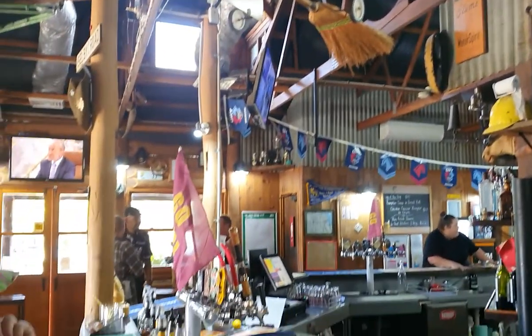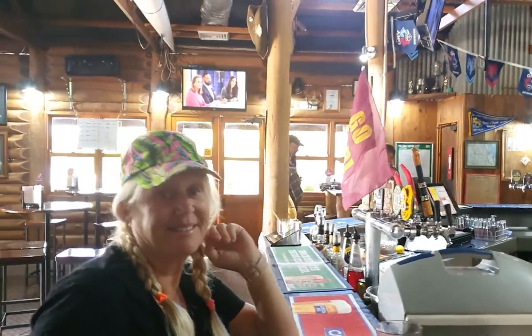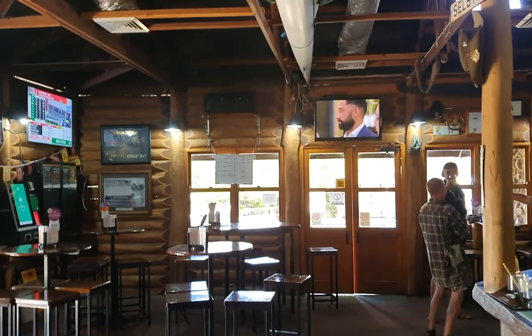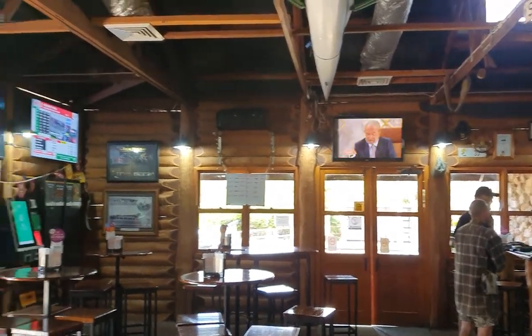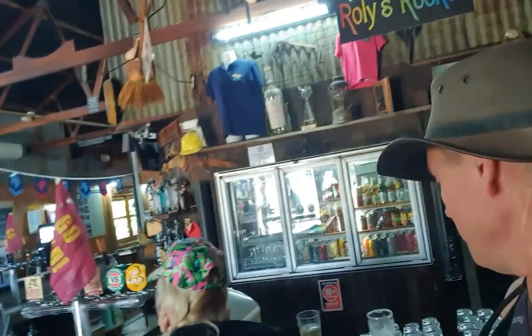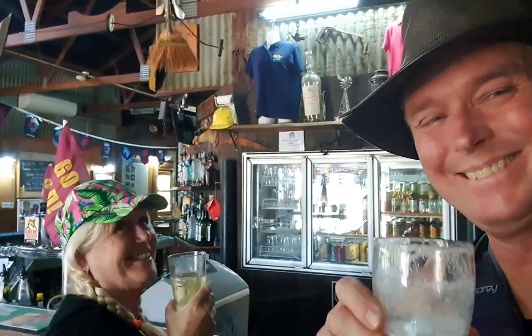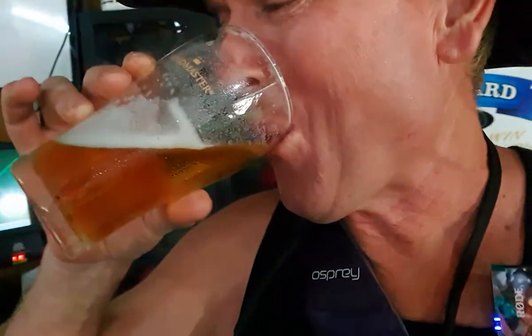So yeah, it's a log cabin, isn't it, as well? I don't think it might be a genuine log cabin, because you can see gaps in there, but beautiful pub, good value for money. Cheers, good. Here's the Rubyvale. Cheers. Love it. Oh, cold. We've been working hard. We earned that one.